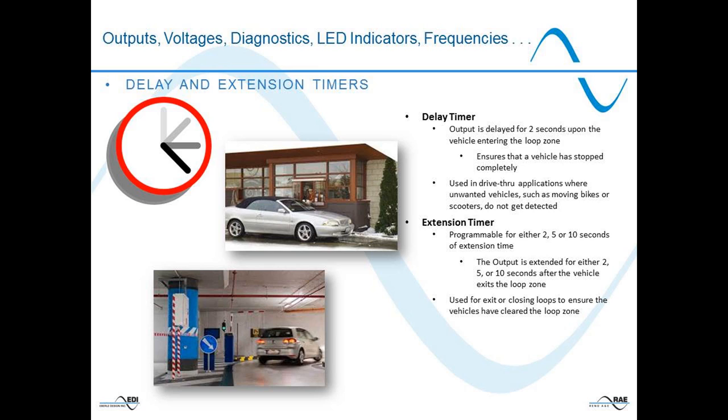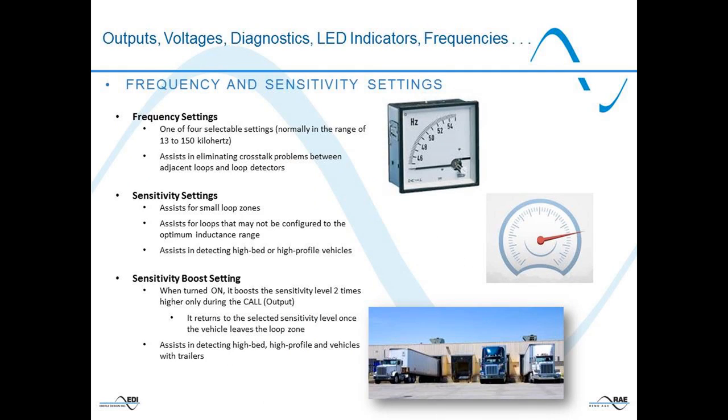By turning on the 2, 5, or 10 second extension timer, this will extend the output for the programmed time. This ensures that vehicles have safely cleared the loop zone. All models have a minimum of 4 loop frequencies which prevent crosstalk and other interference issues. The EDI Deflectometer Series offers a built-in frequency meter, which will be covered in another slide.